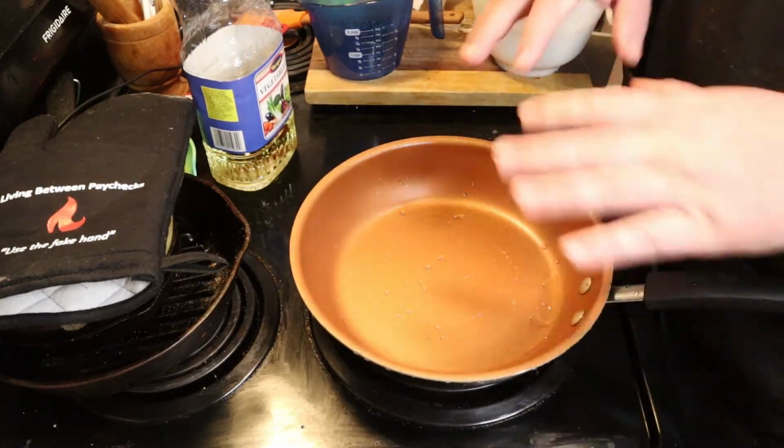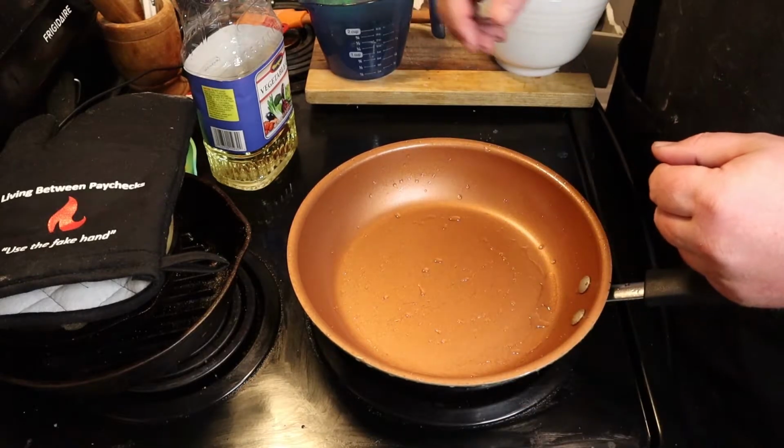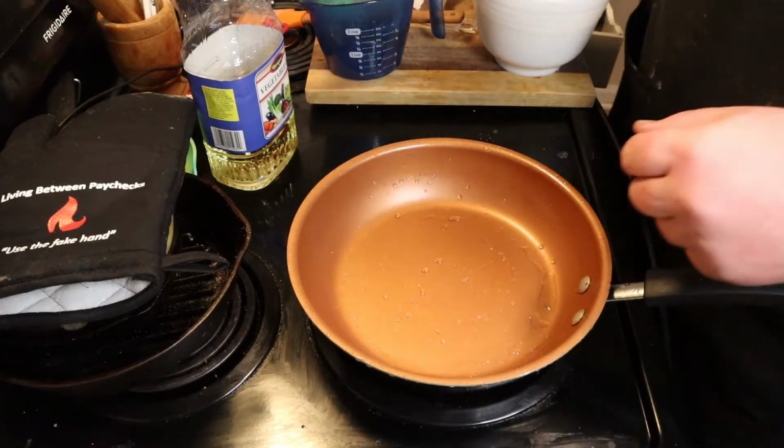So get you a skillet and get it nice and warm. You're going to put it about medium. You really don't want it too high. You don't want it to bubble and crack and splatter everywhere.